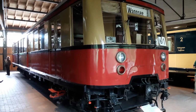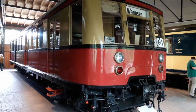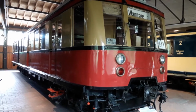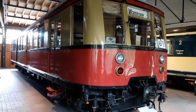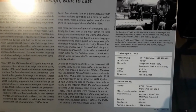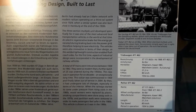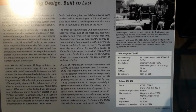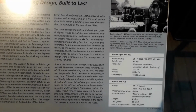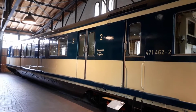So, and this is the old Berlin S-Bahn car. They were built in the mid-30s for the Olympic Games in Berlin. So, and these are the S-Bahn cars from Hamburg. They built these rail cars in the beginning of the 40s of the last century. And this here is a view on the Hamburg S-Bahn car.